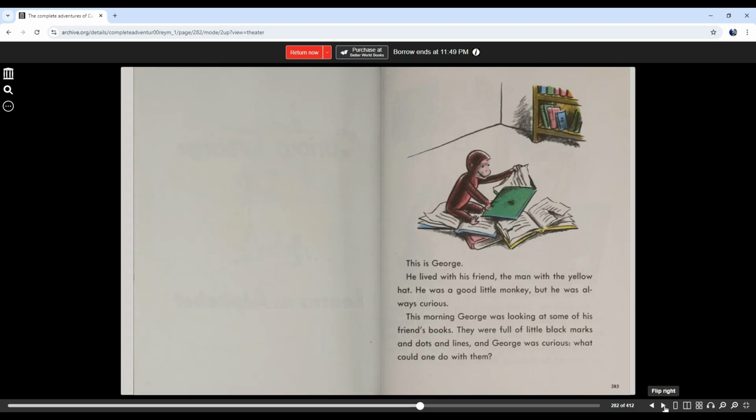This is George. He lived with his friend, the man with the yellow hat. He was a good little monkey, but he was always curious. This morning, George was looking at some of his friend's books, and they were full of little black marks and dots and lines. And George was curious. What could one do with them?